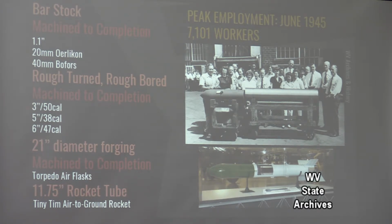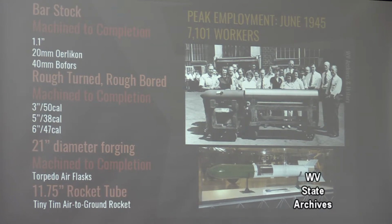Mach's shop machines smaller caliber anti-aircraft guns from forged bar stock, but the larger dual-purpose guns are sent to them partially completed. Mach carries out the finishing work, so they are doing the rifling, the grooving, the screw threads, and finishing them nice and smooth for employment in the Navy. This is something they are particularly adept at. For example, through several innovations, they reduce the time it takes to rifle the bore of a 5-inch gun from 24 hours down to 3.